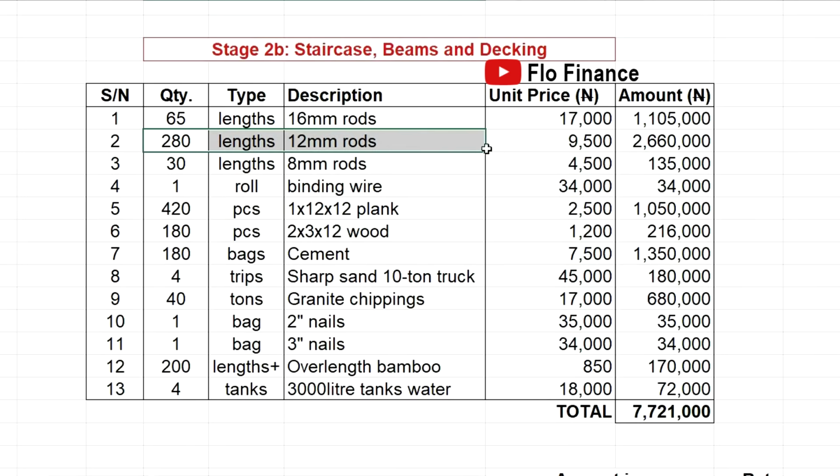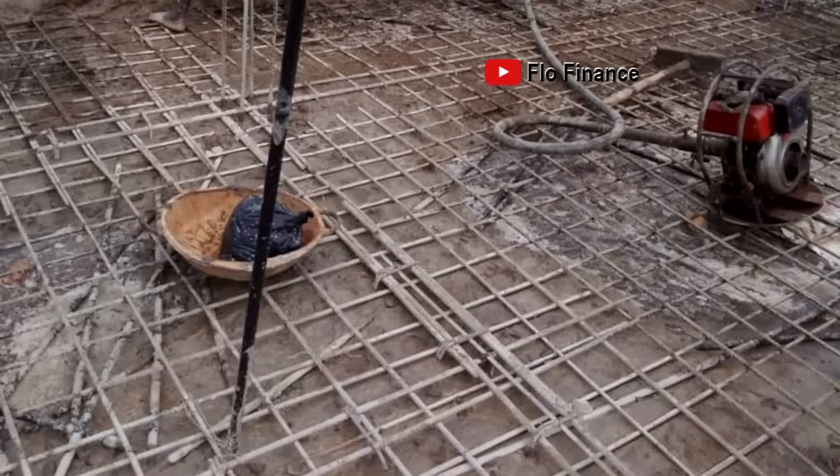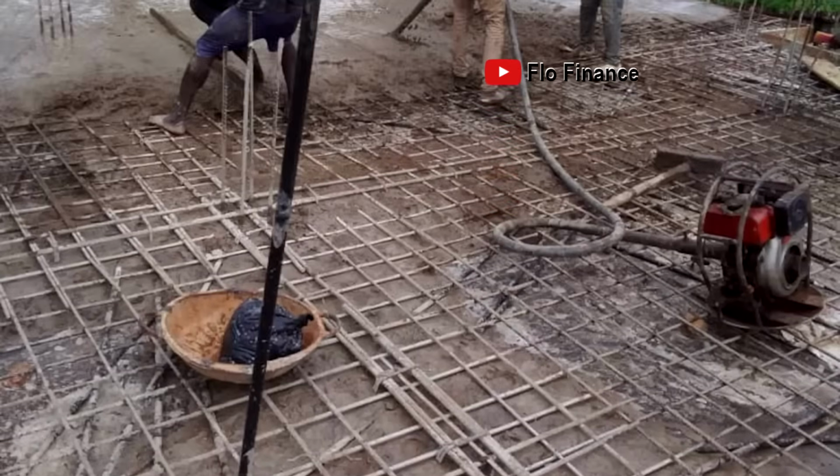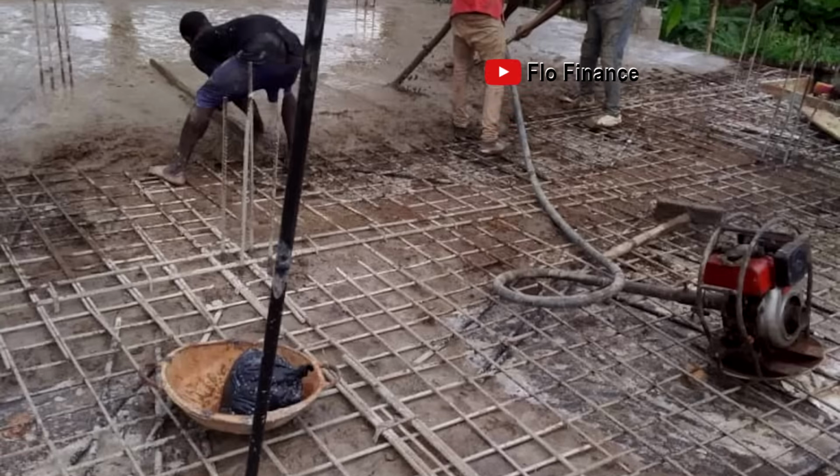Another thing that costs a lot here is 12 rods. This is what they will lay. Like, they will lay it like baskets inside those, like after making the platform with the wood, with the planks, then they now lay 12 rods, because it's holding a slab that is suspended, so they need a lot of rods there.